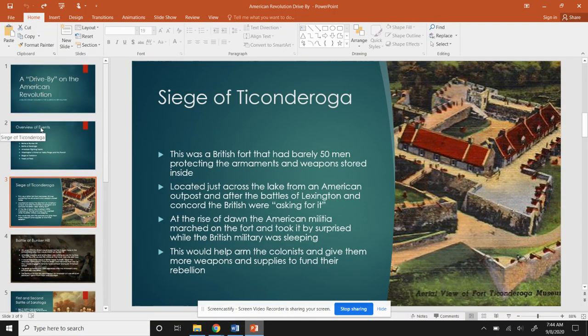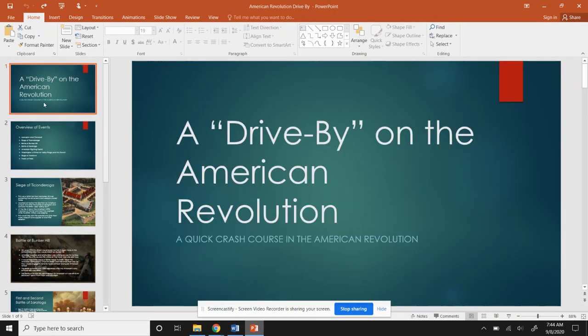Hi guys, we are going to be doing a drive-by on American Revolution, so go ahead and open up those notes. Those notes should be there for you. We are going to do part 1 today and then part 2 tomorrow, okay? All of the things that you're writing on the slide is going to be mostly everything except for the title. The title should be on the document there for you, okay? So go ahead and follow along. I will tell you when to pause in order for you to write down the information, okay?